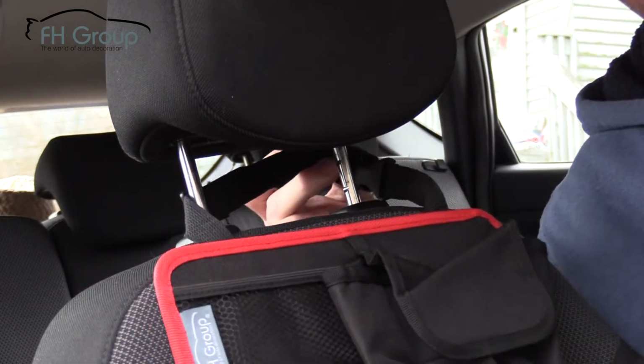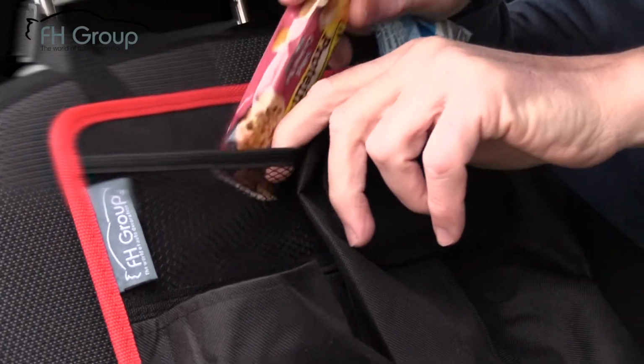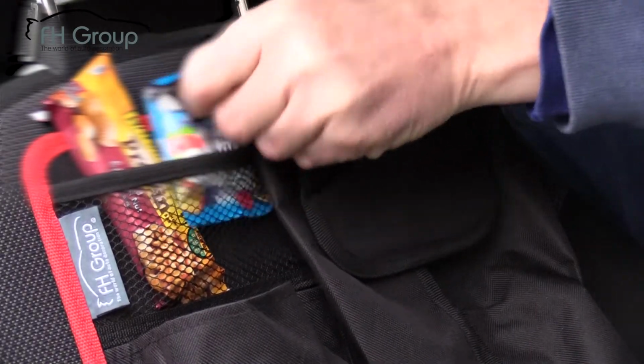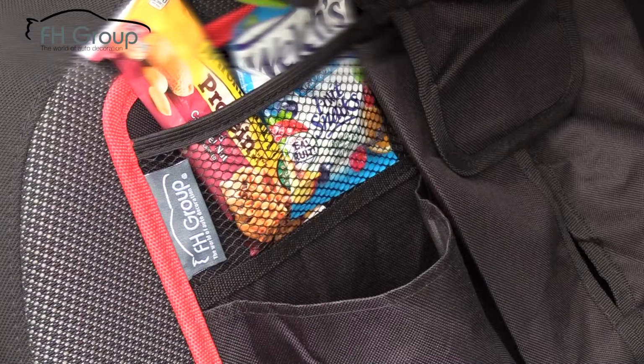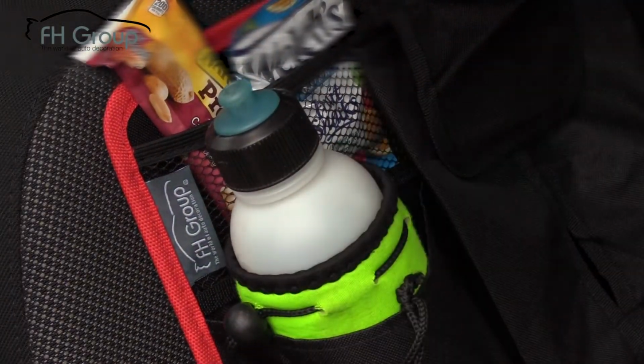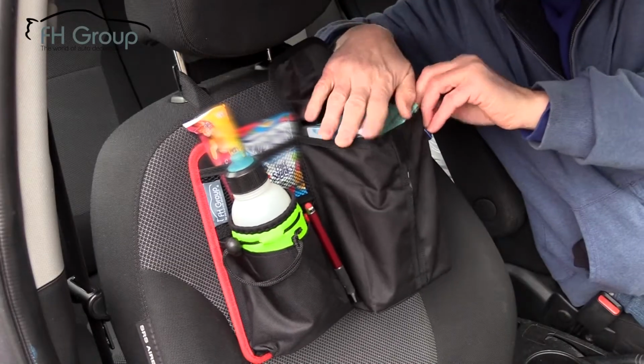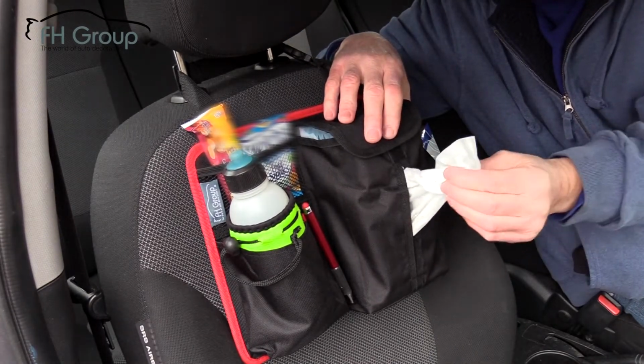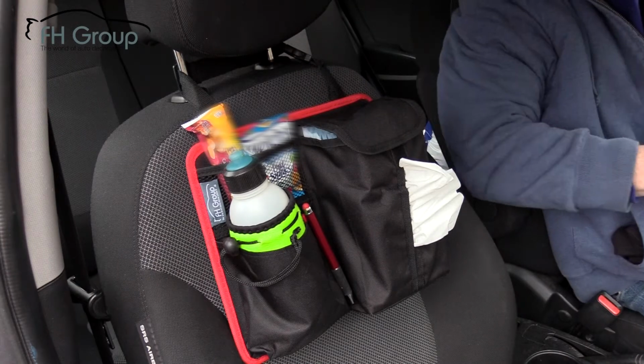snap into place. Durably constructed of 600D polyester, this handy organizer features a roomy mesh pocket to stash snacks and personal items, a side pouch perfect for drink bottles, and a convenient tissue dispenser that fits a 100-sheet standard box or soft pack of tissues, so you always have relief on standby.